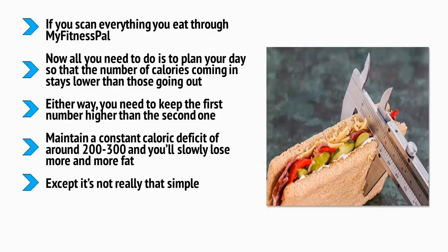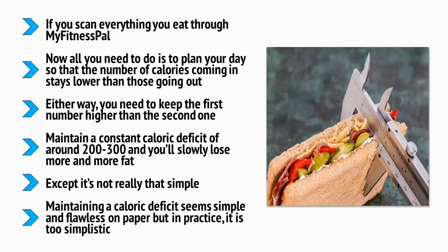Except, it's not really that simple, is it? For starters, there are the kinds of foods you're eating, the nutrients. Then there is the matter of your metabolism and, life. Maintaining a caloric deficit seems simple and flawless on paper, but in practice, it is too simplistic. Over the next few videos, you'll discover why, and you'll find out how to strike that happy balance that will result in guaranteed fat loss.